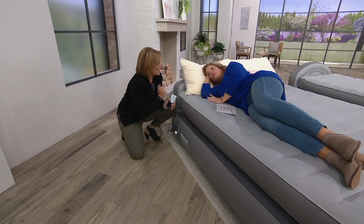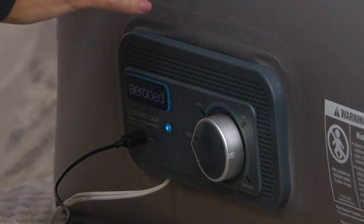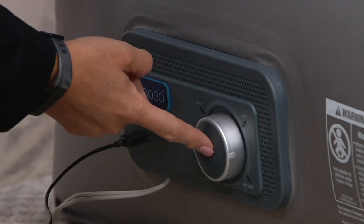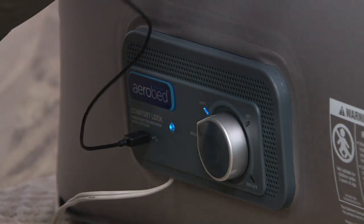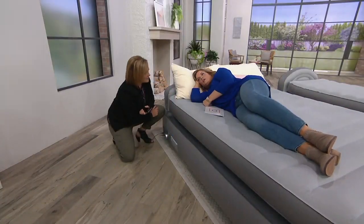Right now, Mary, this is set on medium. So here's the control panel. This is so fascinating. When you get home, you're going to plug it in, and then you come to your control panel. Right now, she's on medium. I'm going to take you to soft. You let me know what the difference is. It's down a little bit farther than that. Okay. Now we're going to soft.